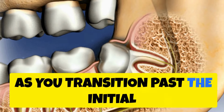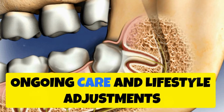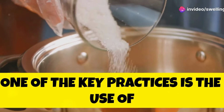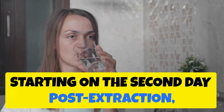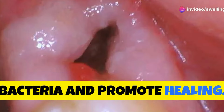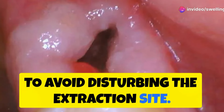As you transition past the initial 24 hours following your wisdom tooth extraction, ongoing care and lifestyle adjustments become essential to ensure optimal recovery. One of the key practices is the use of warm saltwater rinses. Starting on the second day post-extraction, rinsing your mouth gently with a warm saltwater solution can help reduce bacteria and promote healing. Be cautious to swish the solution gently to avoid disturbing the extraction site.